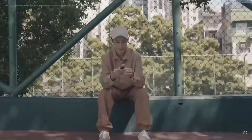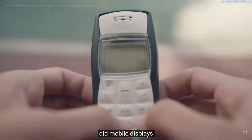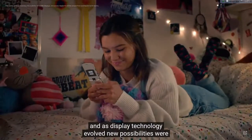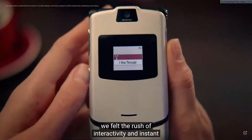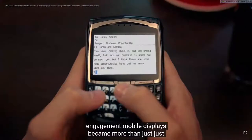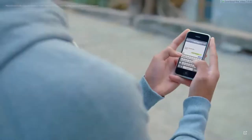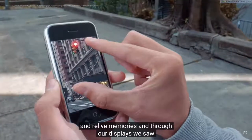The introduction of mobile phones changed all of our lives, and so did mobile displays. And as display technology evolved, new possibilities were created. We felt the rush of interactivity and instant engagement. Mobile displays became more than just pixels. They were portals through which we could capture new experiences and relive memories. And through our displays, we saw life on display.